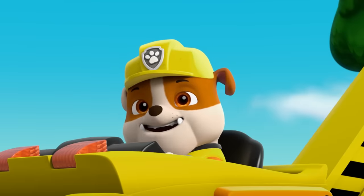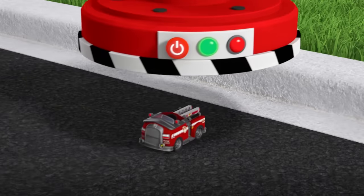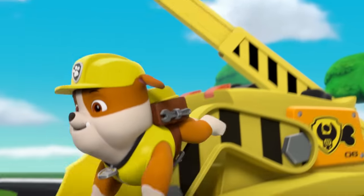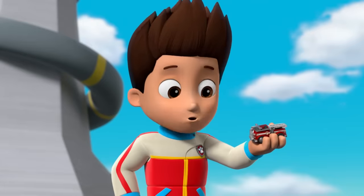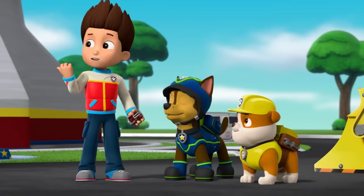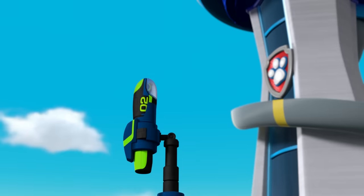Ryder, I think I found something! Okay, bring it in easy. You did it, Rubble! There's no Marshall in it. It's okay, we're gonna find him. Time to launch your drone. Got it, Ryder. Drone! Go find an itty-bitty Marshall.